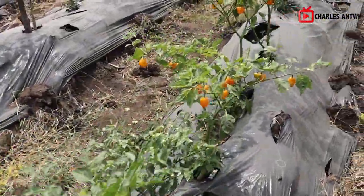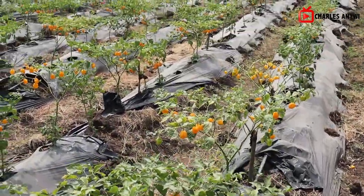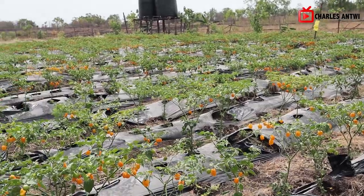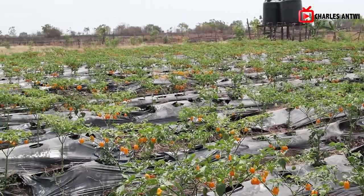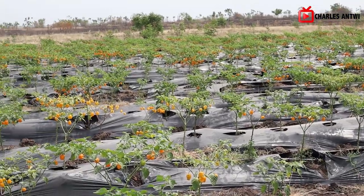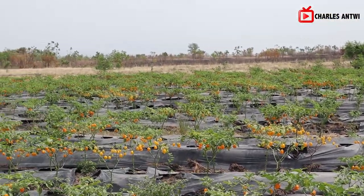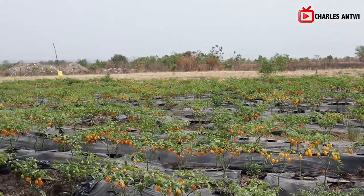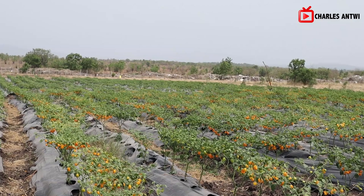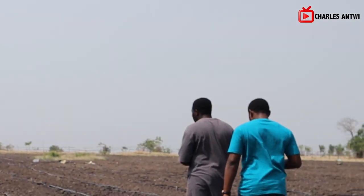There's a very nice place you would like to visit at Madina, Miss Nelson's place. Miss Nelson works for MTN. She's a very enthusiastic person about agri. She won one of the best farmer awards for this year's Farmers Day at Madina. She grows habaneros, tomatoes, chilies. It's not a very big place, but it's a very nice place.